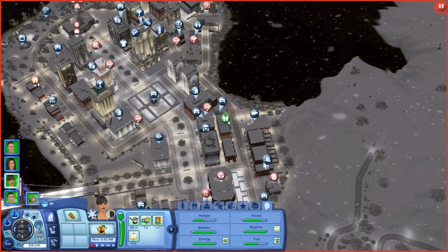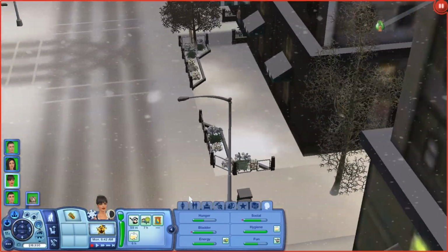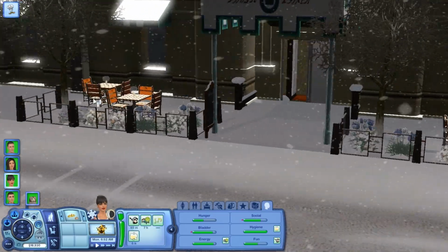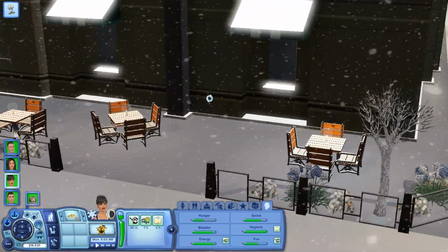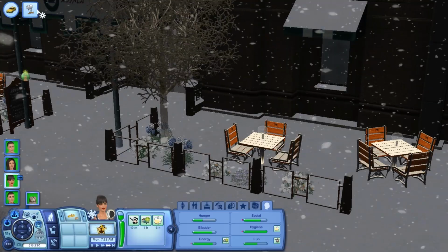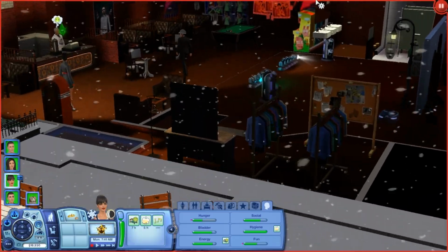Okay, so let's go ahead and explore the town a little bit. First things first, I think we'll visit this coffee house. It looks like it's a mainly outdoor coffee house from what I can tell. Let's go see. Okay, there's been a snow day. Oh, it's not.